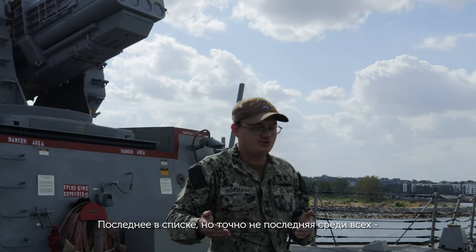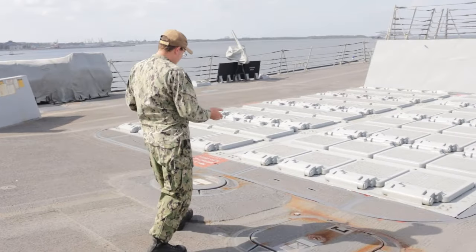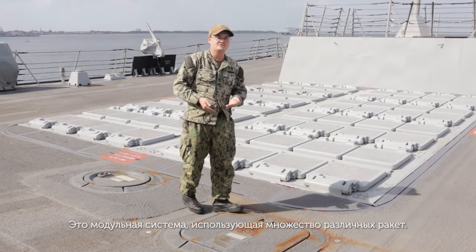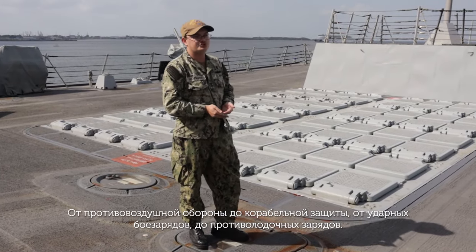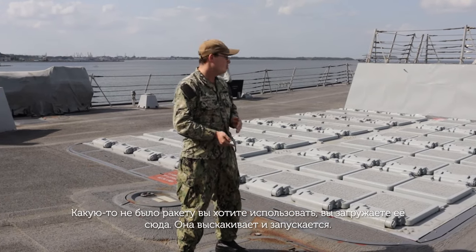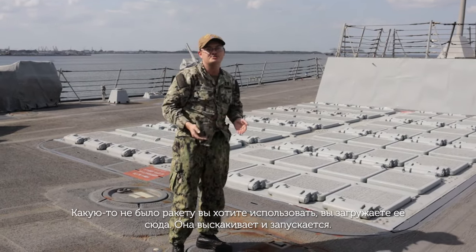Then last, but certainly not least, we have our aft VLS missile launcher. So this is a modular system. It employs a multitude of different missiles from air defense to ship defense, and then from strike warfare to anti-submarine warfare. Whichever missiles you want to use, we load them in here and they pop out and launch.